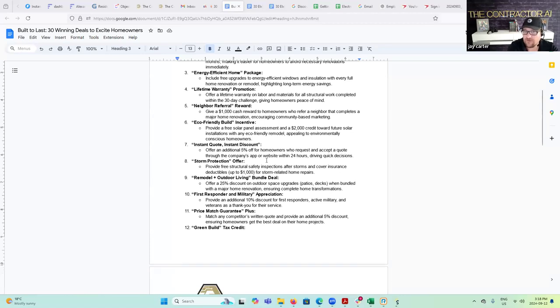The eco-friendly build, solar panel assessment. Again, you could cross promote. You can make some deals with solar companies and easily increase your revenue. You already have a base of customers where you can re-offer somebody else's offer. All right. Working with them. There's absolutely nothing wrong with that.